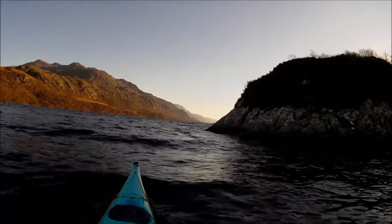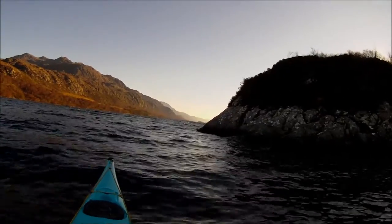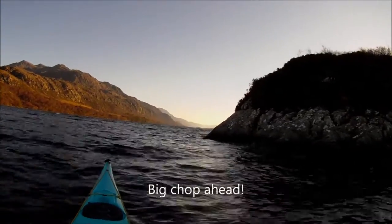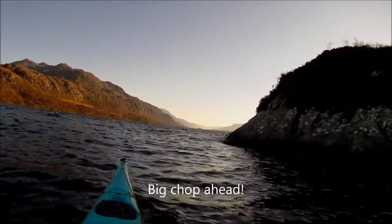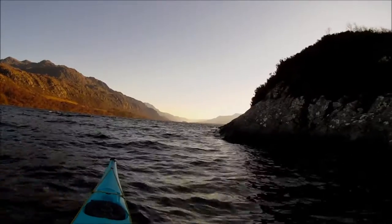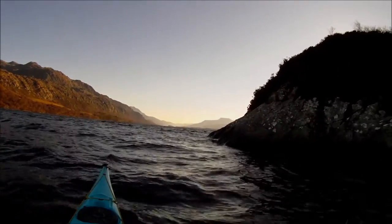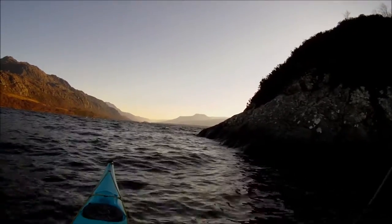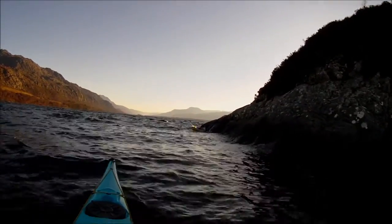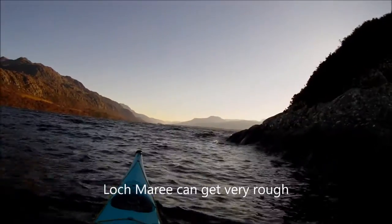Beyond here is for the fit and the keen. I am neither. That is serious water out there. It is seriously lumpy, steep and rough.